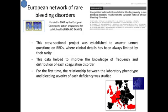So how much do we know? There are lots of studies ongoing, and there is one European network of rare bleeding disorders, conducted between 2007 and 2010. This cross-sectional project was established to answer those questions on the clinical manifestation of the patients, and also to understand for the first time the correlation between the remaining residual factors in circulation and the severity of bleeding in patients.